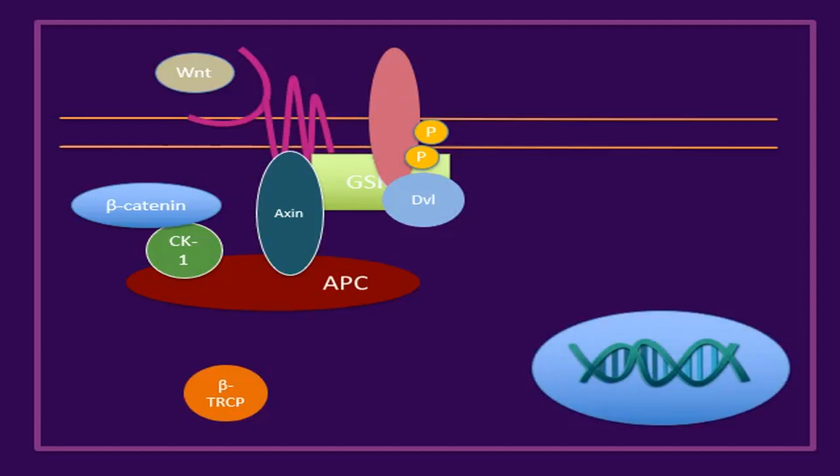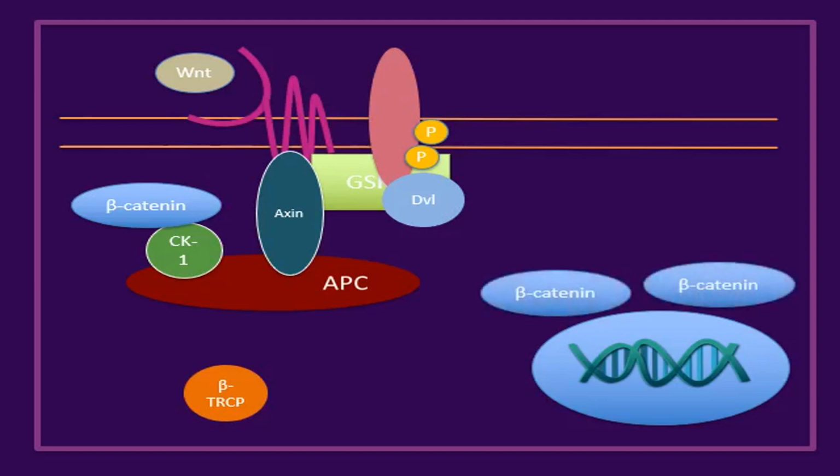Activated DVL inhibits the destruction complex, and so beta-catenin is not phosphorylated. This does not allow the beta-TRCP to incorporate into the complex, and thus there is no ubiquitination. There are high levels of beta-catenin in the cell. The TCF is present in the nucleus.